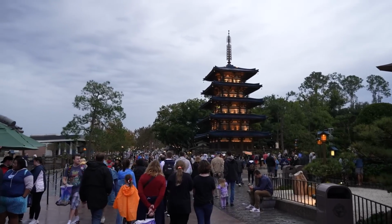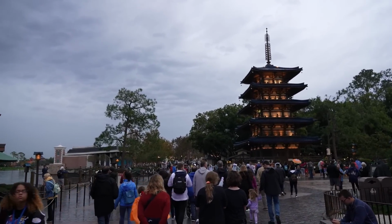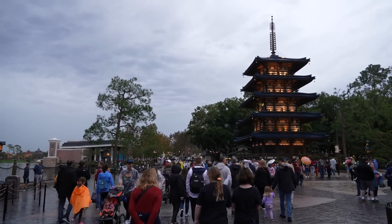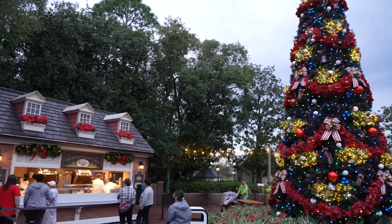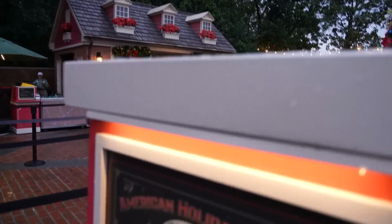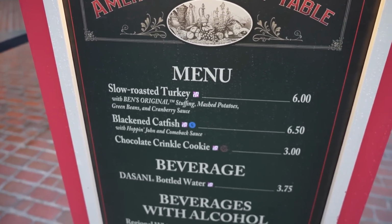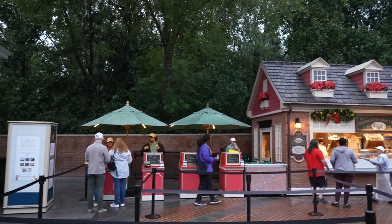So we are continuing our way around World Showcase through Japan, and we're actually gonna make our way through America because we already had that cookie last time we were here. We're looking for the Linzer cookie. So stop by the America Pavilion because the American holiday table is back here, and they do have the chocolate crinkle cookie, which is my absolute favorite cookie on this cookie trail, but I have already had it this season, so I'm not gonna get it as part of my cookie stroll.